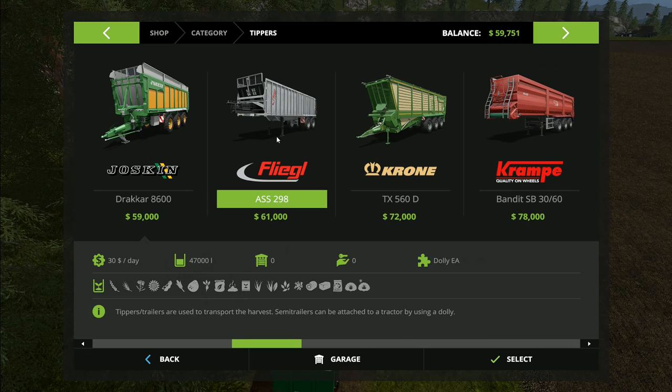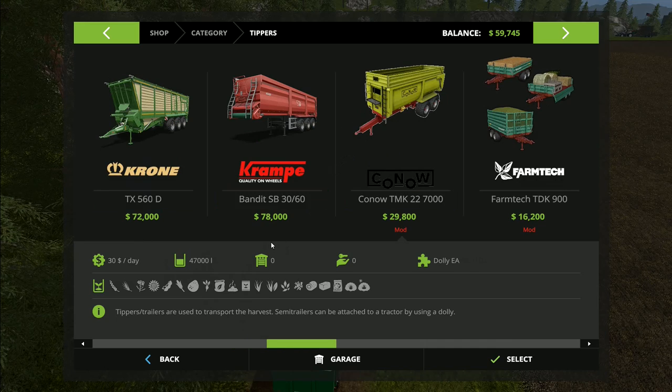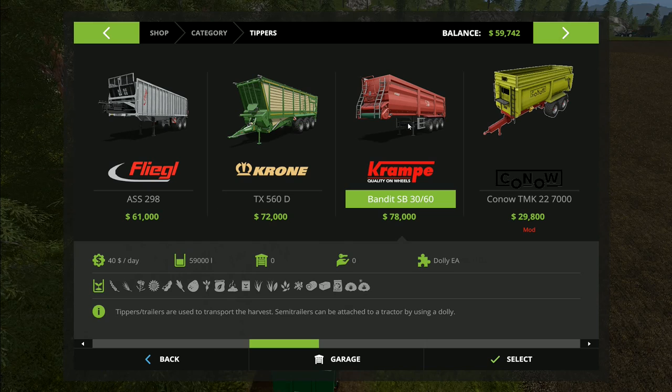If it was more than 47, I would seriously have considered this Flegel. But I feel that 47 is a little bit small. I wanted a decent upgrade. And that's only an upgrade of 2,000. It's not really worth it, especially when you take into account the initial leasing costs. So it looks like we are actually going for the Cramp, the Bandit.